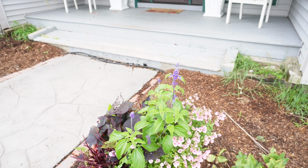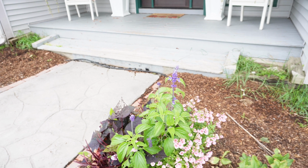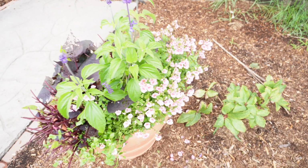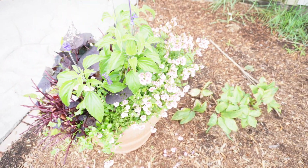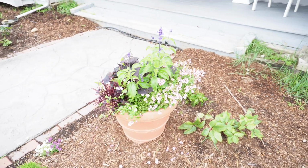And this is, I think, Rockin' Blue Salvia. I can't remember if it's Rockin' or plain Blue Salvia. It's the Proven Winners variety. This is a new plant to me this year. This is Diatia. I got some for the deck boxes, which we'll get to towards the end of the tour, and they're looking absolutely gorgeous.